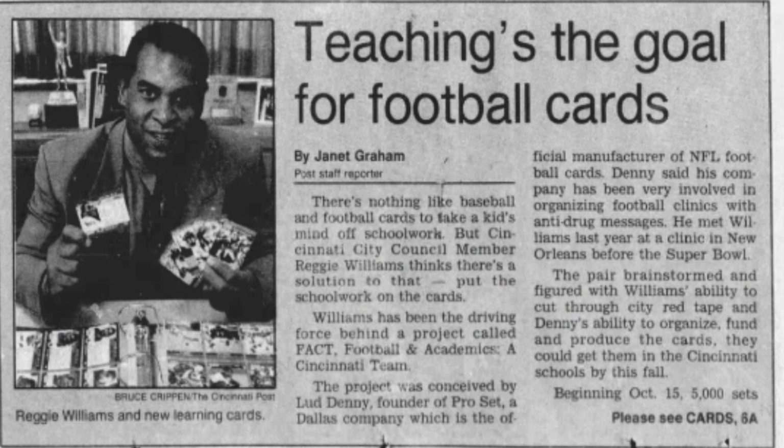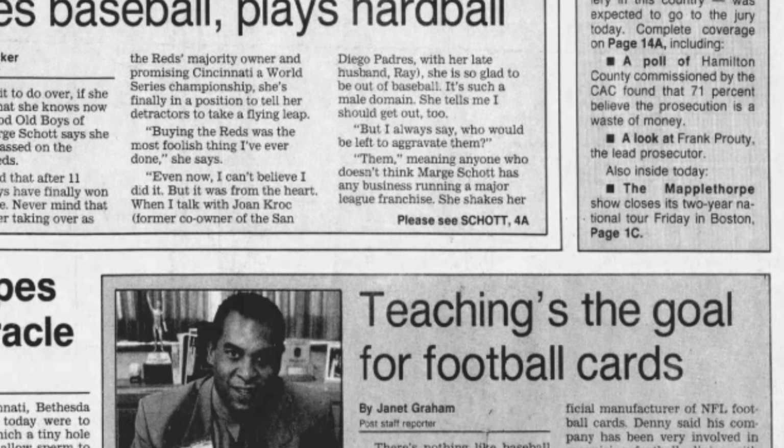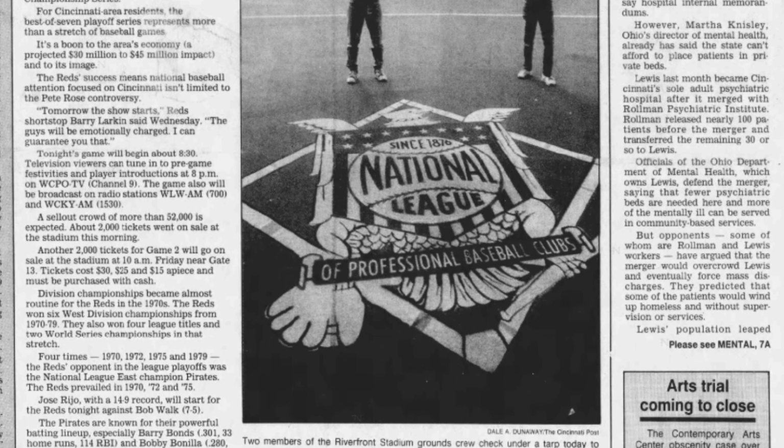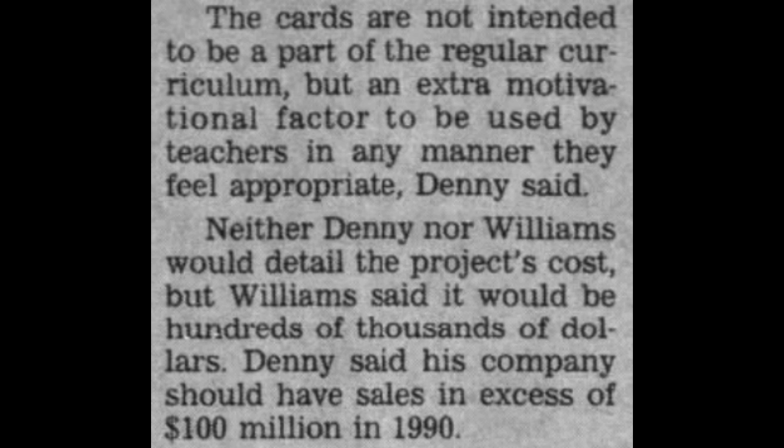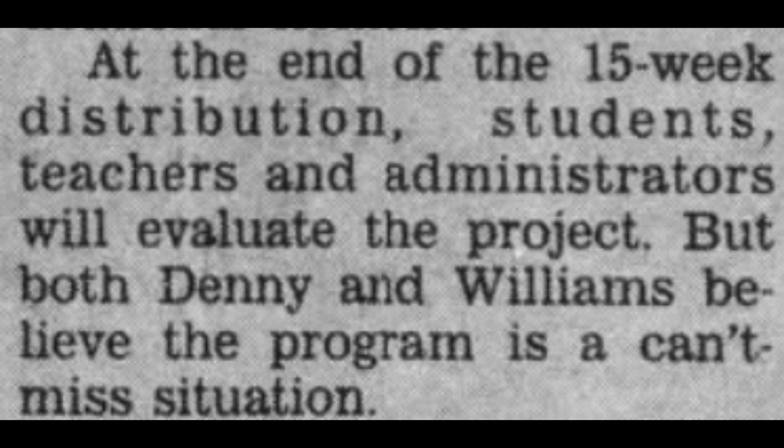Anyway, the timing behind all of this too was really, really bad. The initiative was front page news in early October 1990 in Cincinnati. But the problem is that the Reds in baseball were in the playoffs that year, and the newspaper was all about baseball. Now, the cards were not actually part of any curriculum, no surprise there, and Ludwell Denny estimated that they cost hundreds of thousands of dollars to make, which is really funny. They also decided to evaluate the program after 15 weeks were up, and the fact that this never happened again tells you just how the evaluation went.